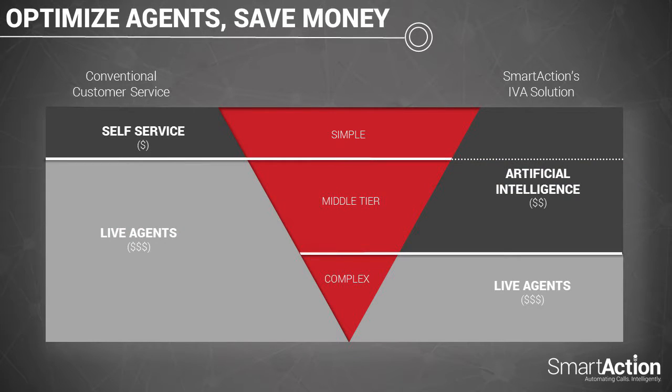If you were to dice and slice all the different conversations coming into your call center today, you have a combination of really simple phone calls, the middle tier phone calls, which are those high volume, low value add calls, and then the really complex calls. A lot of times when we begin working with clients, they might have a little bit of the self-service piece taken care of. They've got press 1 for this, press 2 for that. That's likely taken care of up front, but a lot of the calls are still being taken by live agents.